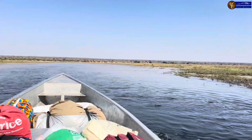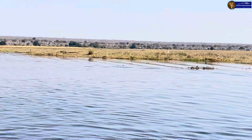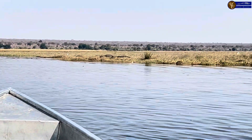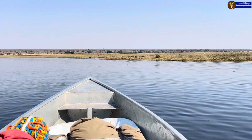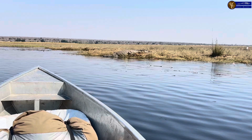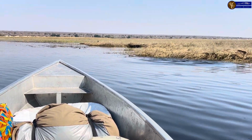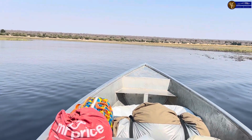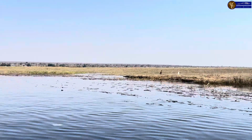Just look at the crocodile. There's a crocodile just somewhere here. Look at that. Crocodiles. Some people unfortunately don't see these kinds of animals that we saw every day. Look at this crocodile. There it goes. Look. Went right under. Big one, but not too big. Ooh, it's just good to appreciate the nature.